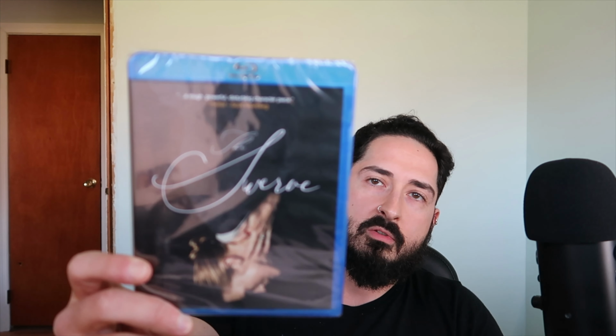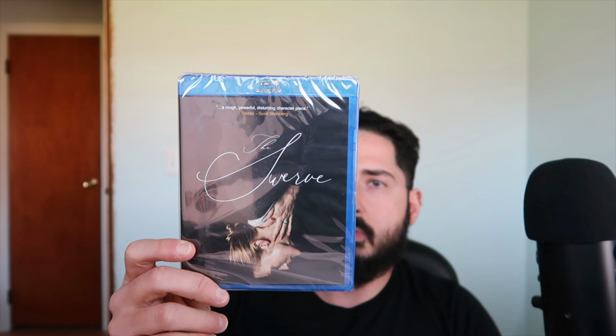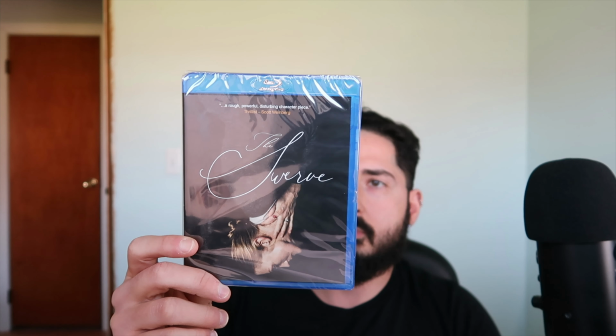A rough, powerful, disturbing character piece. This is The Swerve. It's hard to read that cursive, but it does in fact say The Swerve. The dark secrets of Holly's seemingly perfect life are exposed when an unwanted intruder spins her life out of control forever.